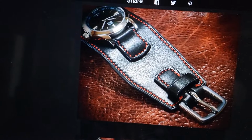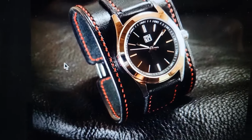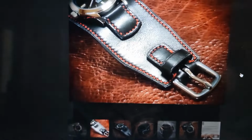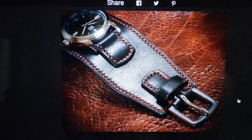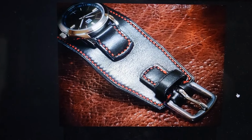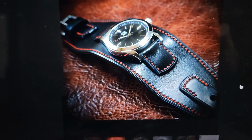So, all right, let's go back. You can see that it's not lined, right? And it's just thin cowhide. You'll see that in a moment when I show you the one I have in my possession. And I'm not gonna knock this. His bands do not obviously come with a watch.